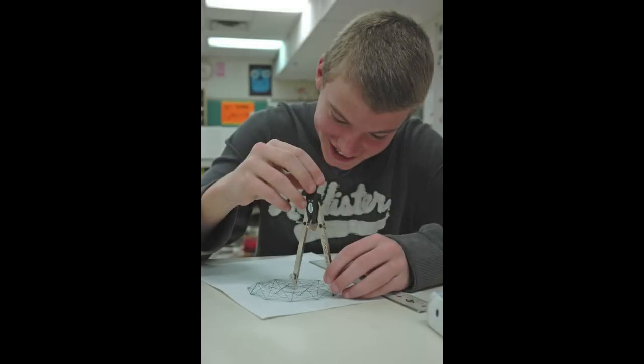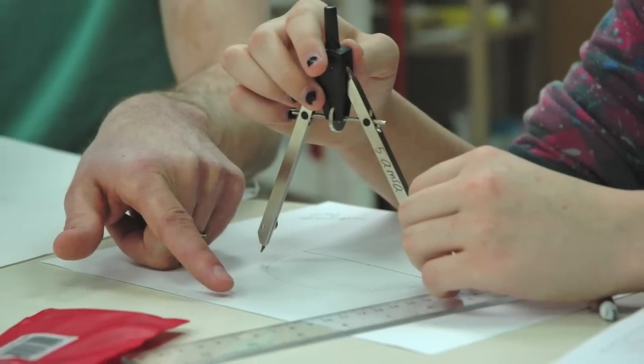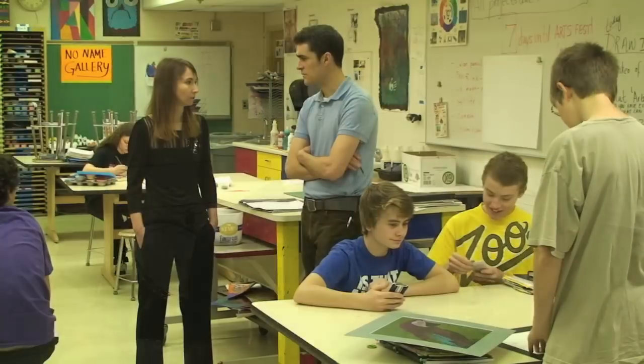Art and math, 2 subjects that aren't typically taught in conjunction with one another in the classroom. And despite some moans and groans from students, the unconventional arts lesson is a hit. There is a little bit of groaning. But I mean, it's school, so there is that. But it does have the natural motivation of the artwork, and that's why they're here.